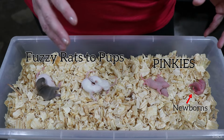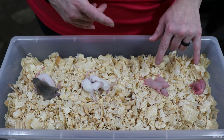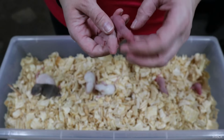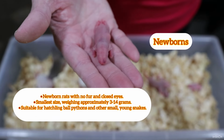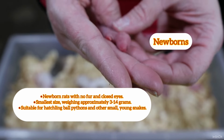So to start out with, we're going to start over here with our pinkies. I've got two different sizes of pinkies. You'll notice the difference. As you can see, these are pinkies. These are newborn rats. They're hairless and blonde. If you can see, their little eyes aren't even really formed yet.